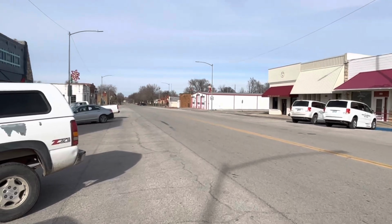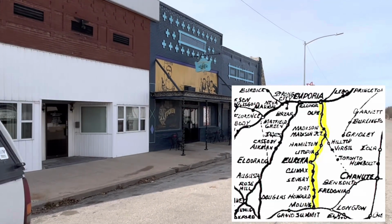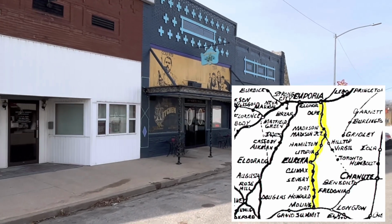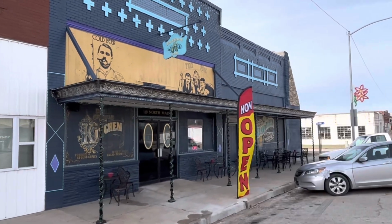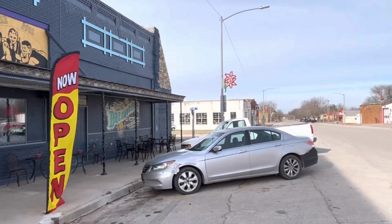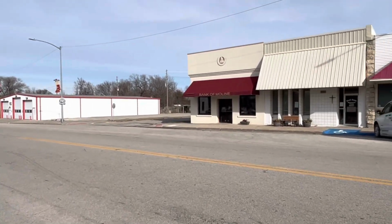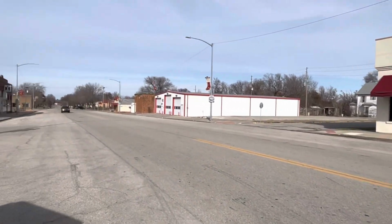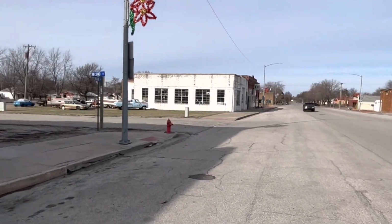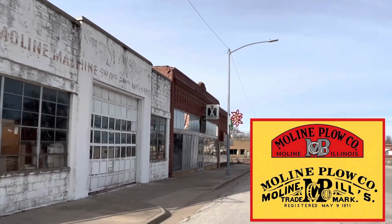Early in 1879, the Santa Fe Railroad extended over to this area from Independence, Kansas, and when that happened, the town company laid out the town of Moline and opened a post office. That was in 1879. The name Moline came from a suggestion from a local who lived in Moline, Illinois, and many of the farmers used Moline plows to work their fields.